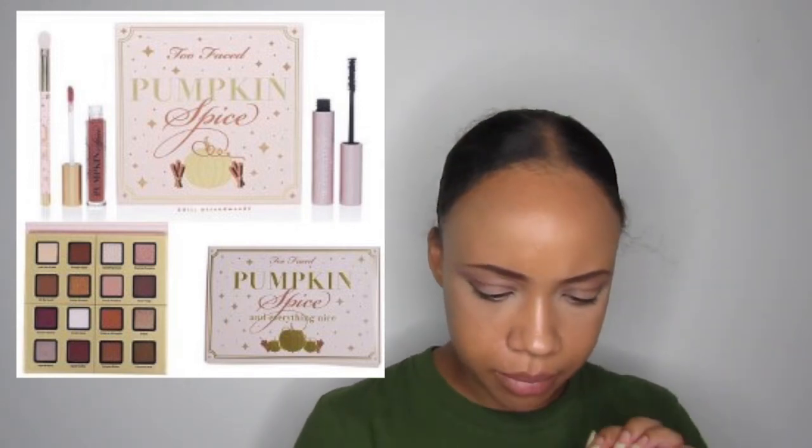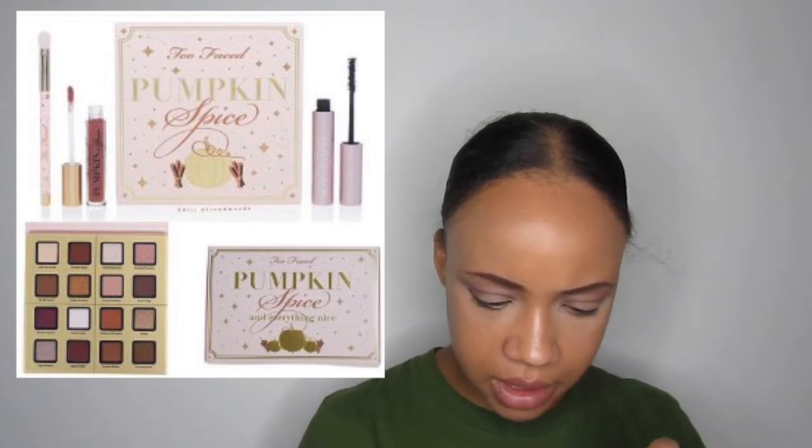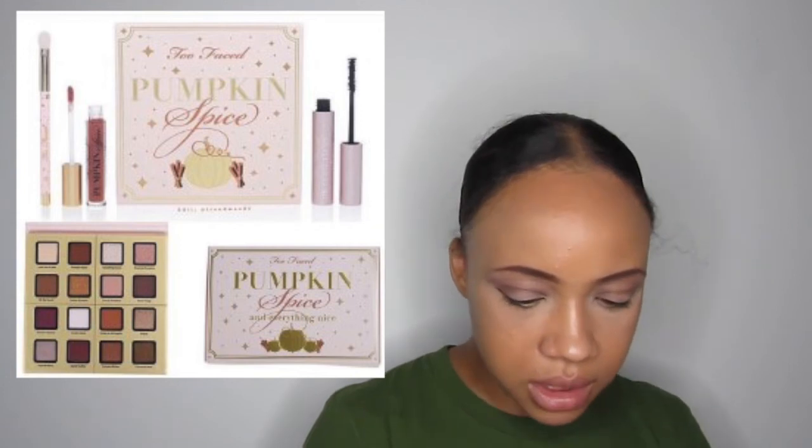They also have a brush, a liquid lipstick or a lip gloss, and also Better Than Sex mascara. I can't deny that the palette does look nice, but I just feel like they could have brought these shades out anytime during this year or anytime during next year. Those are the kind of shades that you can just bring out anytime.